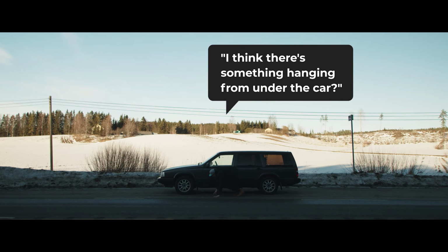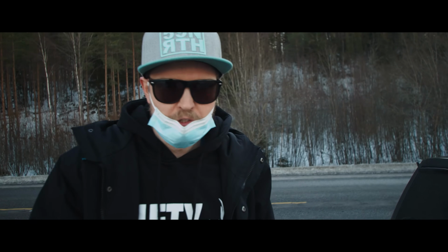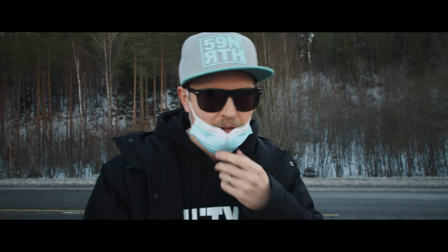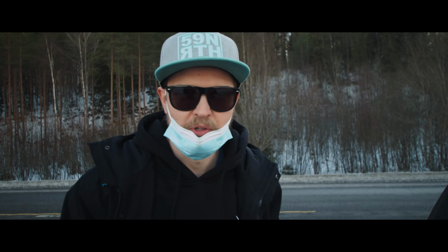I think there is something coming from under the car. I don't see anything visually wrong. The exhaust is hanging really low, but I'm quite worried of the noise that's coming from the gearbox when the car is idling.